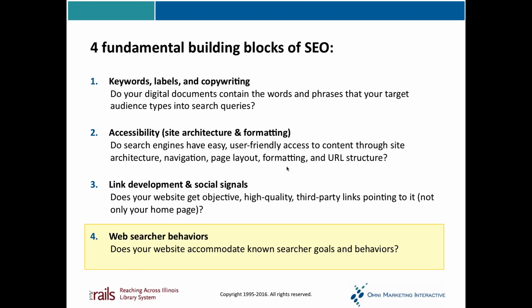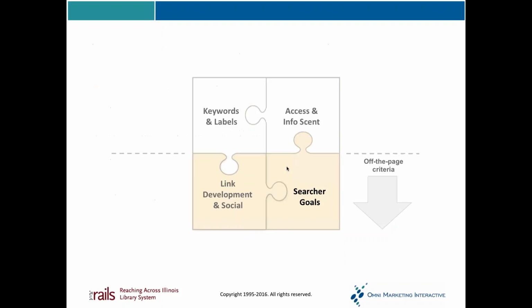Of the 4 fundamental building blocks, I skipped to number 4 because link development and social signals is a whole different animal, and we'll talk about that next week. And basically what we want to know is, does your website accommodate these following known and well-established searcher behaviors? And if the answer is yes, your site will tend to rank well. If the answer is no, site probably won't rank as well. But know that all 4 building blocks need to be in place in order to get the best results.